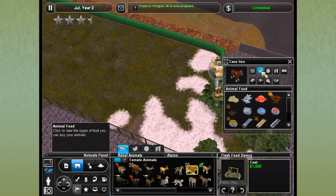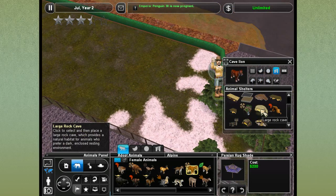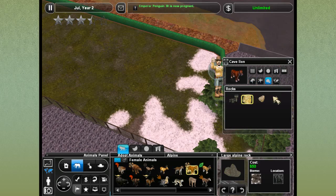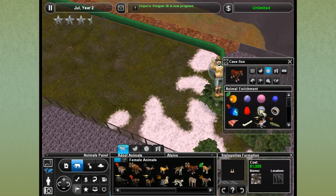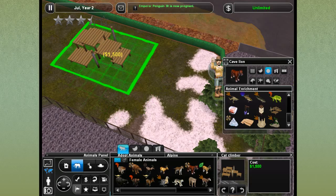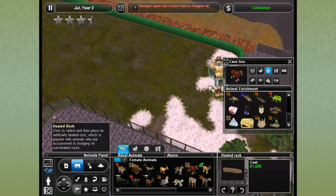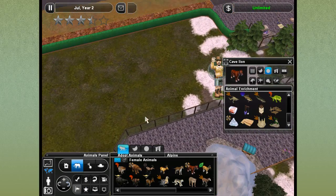So let's see what we need to give her. Definitely some meat, definitely a cave, a large rock cave to live inside of. And yeah, we'll give her like a little wooden platform perhaps. Let's see, what can we give her in way of entertainment? Ooh, a nice cat climber, that would be pretty good. Maybe some glacier. So we'll figure this out. We wanna make sure that she's super comfortable and that she's got lots to work with.